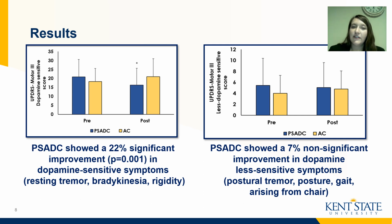We also looked at the less dopamine-sensitive responses and found that the patient-specific adaptive dynamic cycling group had a 7% improvement; however, this was non-significant, in the less dopamine-sensitive symptoms of postural tremor, posture, gait, and arising from a chair.